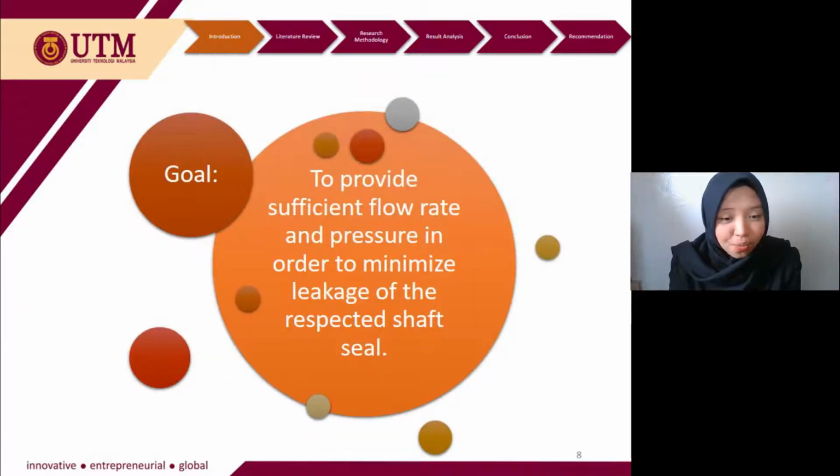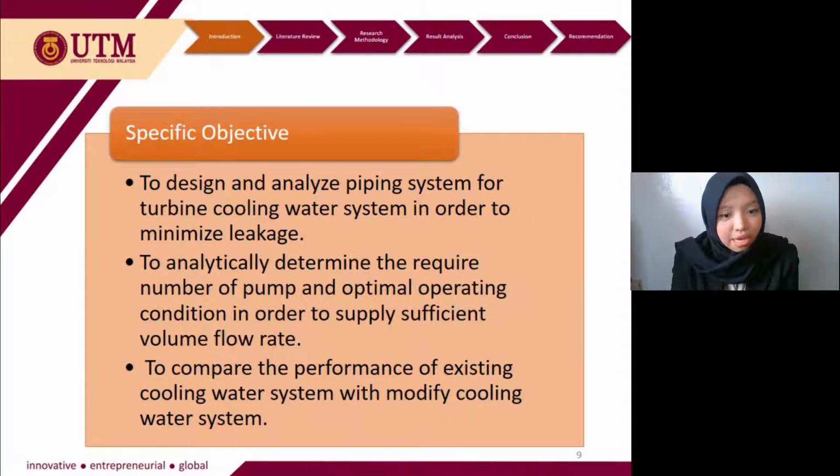The main aim for this project is to provide sufficient flow rate and pressure from the pump in the piping system in order to minimize leakage at the respective shaft seal. In order to achieve the main goal, we decided to be specific in our objectives, which include: to design and analyze the piping system for the turbine cooling water system in order to minimize leakage; to analytically determine the required number of pumps and optimal operating condition in order to supply sufficient volume flow rate; and last but not least, to compare the performance of the existing cooling water system with the modified cooling water system.